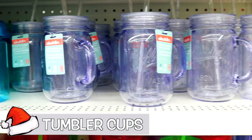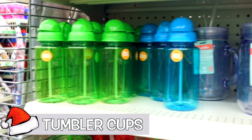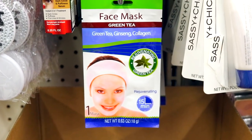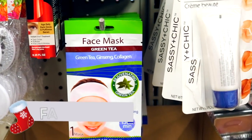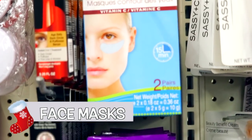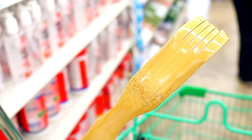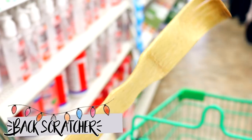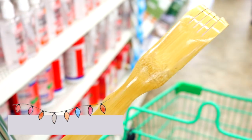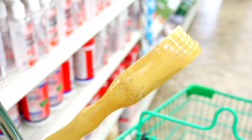The Dollar Tree has a lot of really good tumbler cups out right now, so I think this will make a perfect stocking stuffer for just about anybody at any age. I don't think you can ever go wrong with adding in a new face mask, or you can even add in these eye pads, which are really nice. I think a back scratcher is a perfect addition to any stocking, especially for the man in your life. My husband will be getting one of these for sure. You can also find a head scratcher at the Dollar Tree sometimes.